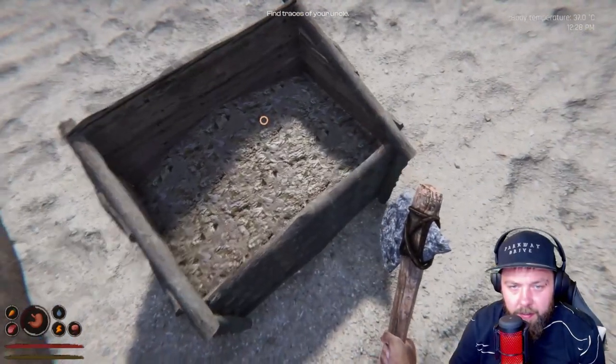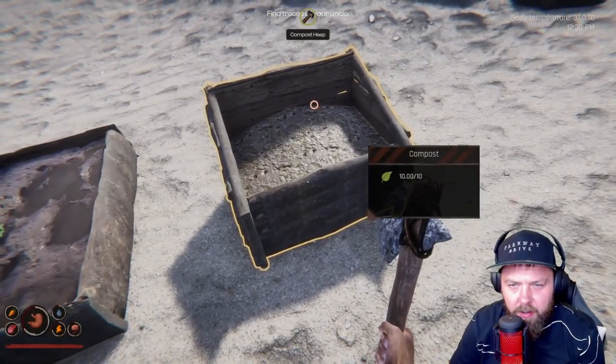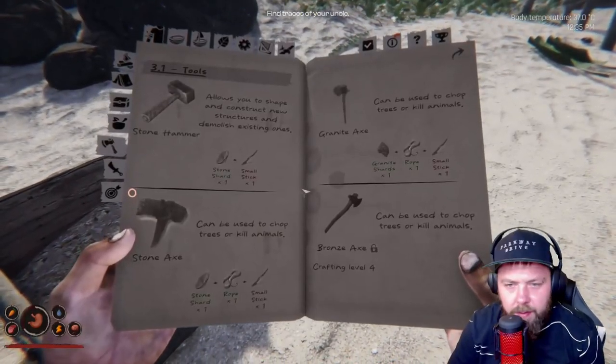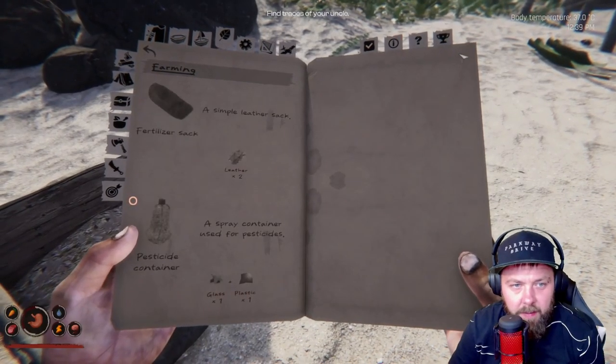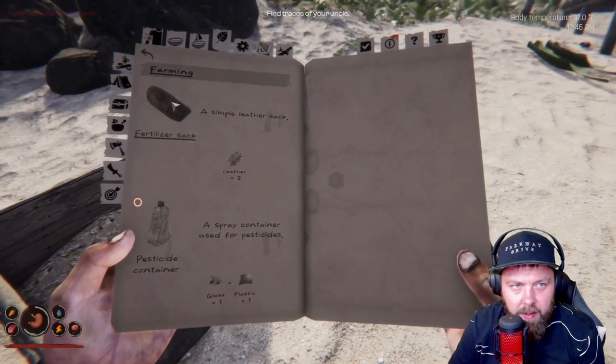So do we just pick this up, or how does this actually work, the compost heap? 10 out of 10. Okay, so how do we go about actually extracting this compost heap? Scarecrow, fertilizer stat, pesticide container, lever times 2.